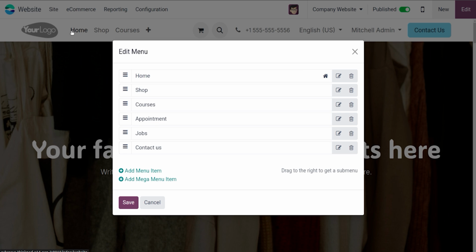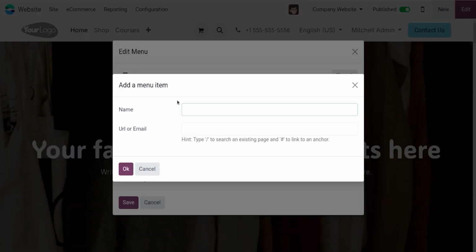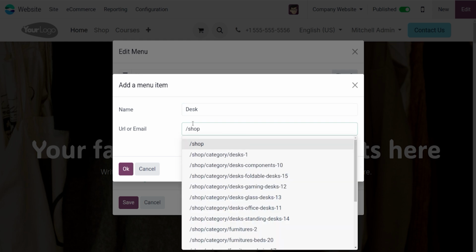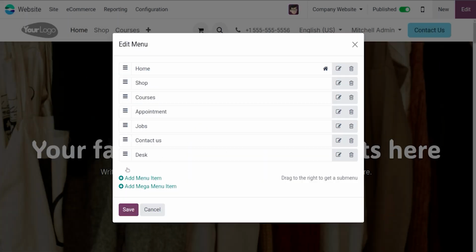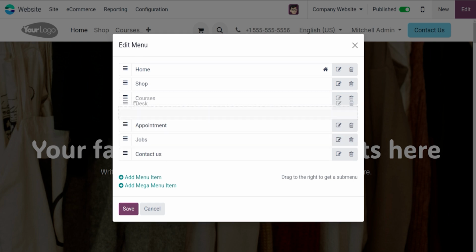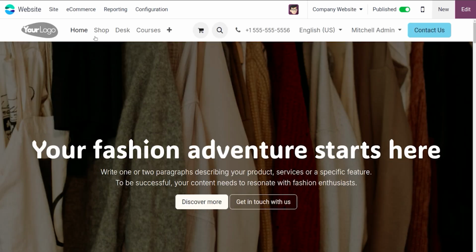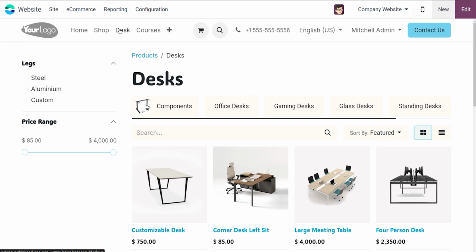And here a pop-up box allows you to enter a new menu label or URL while clicking on this add a menu item. Here we can add the menu name, and I'm adding it as desk. And here we can add the URL as shop/category desk. And let's click the OK button. Here we can see a new menu is added, and we can simply drag and drop it. And let's save this. Here we can see near the shop we have a new menu added like desk.